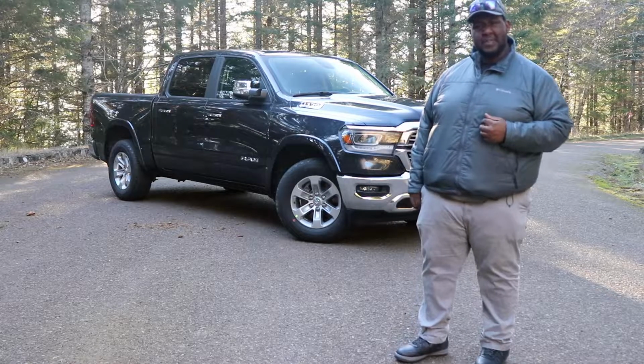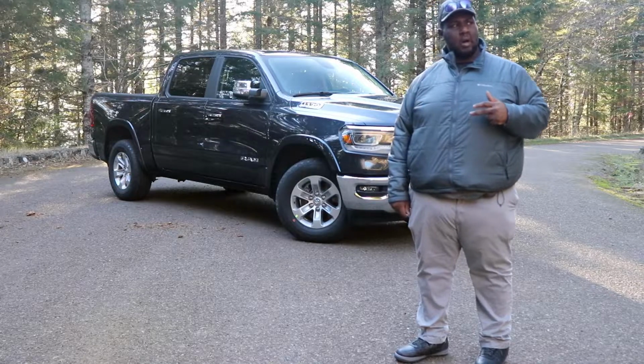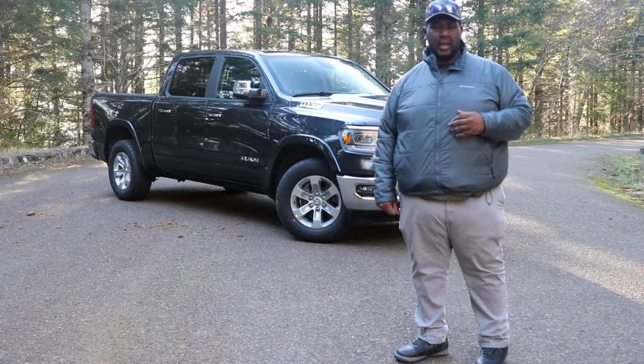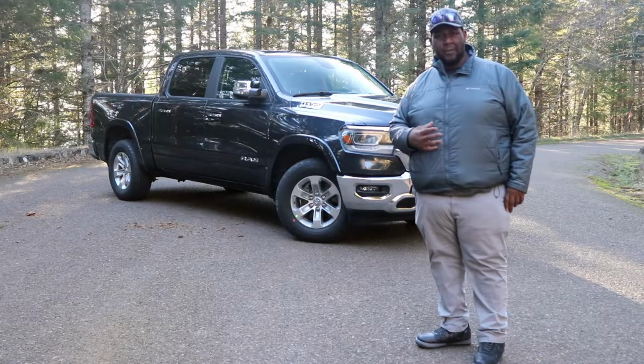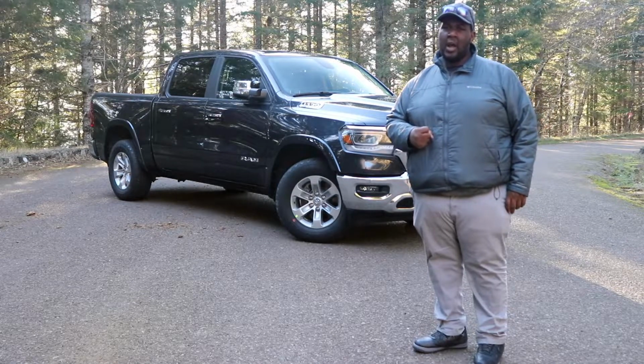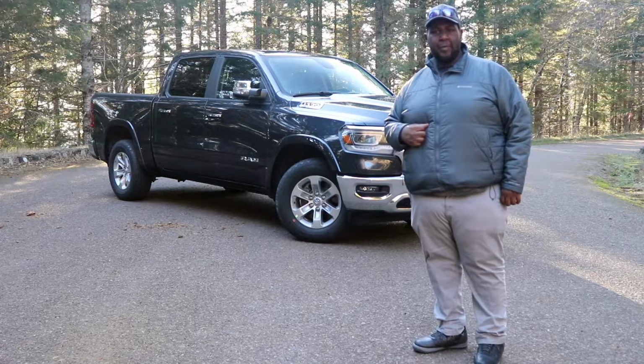For years, the Ford F-150 has outsold all the trucks just based on its refinement, its looks, its quality, and just kind of the cost of the whole thing. And as time has went on, the Ram has been creeping up on sales on the F-150, and now with this new updated body style, I think this Ram 1500 is definitely ready to compete with the F-150.